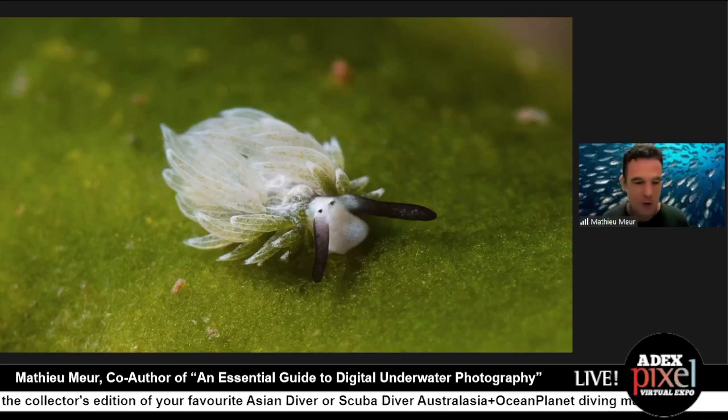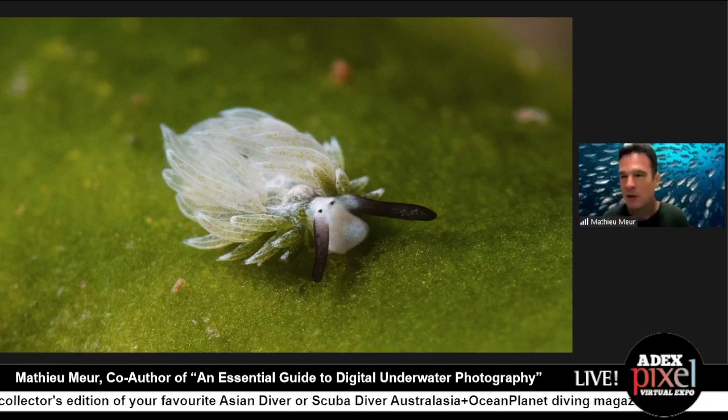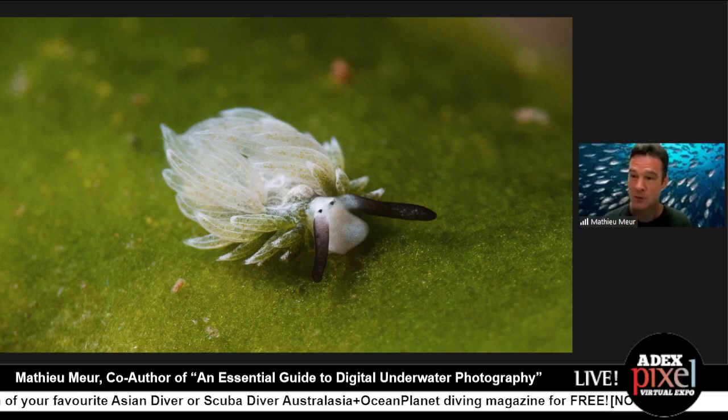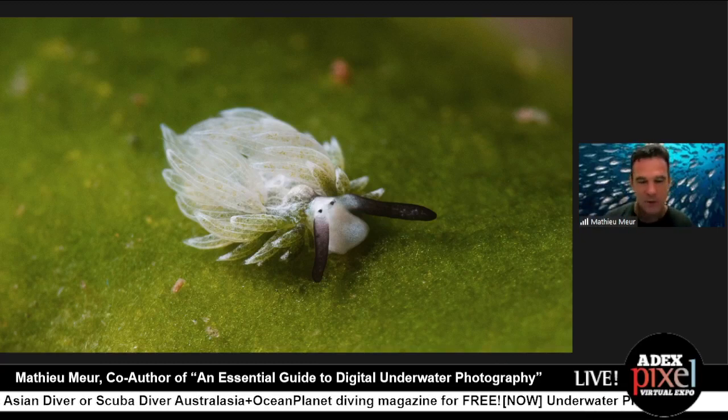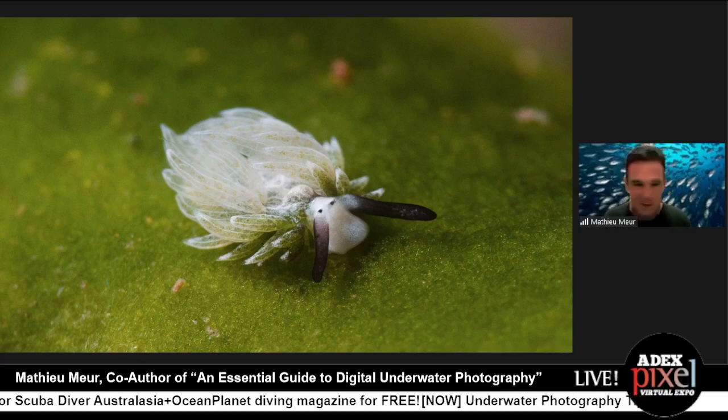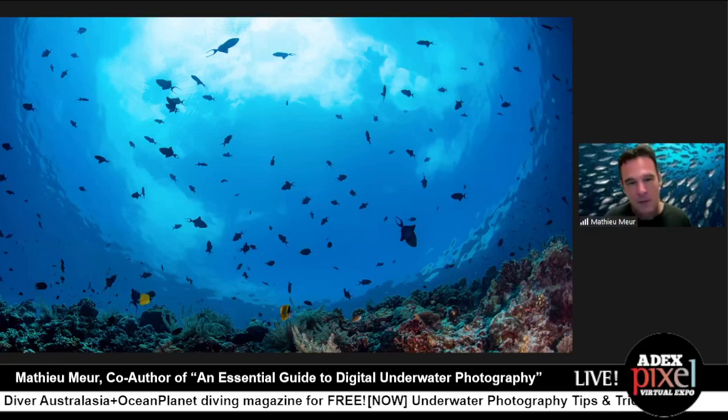Conversely, shooting macro or super macro, this is really, really tiny. You're talking about just a few millimeters. In order to get the depth of field, you would need to change the shutter speed to something very, very small. A very small shutter speed will give you the depth. And so again, you need to know your equipment. You need to be able to make the adjustments on the fly very quickly. You don't want to waste time fiddling with your camera, trying to figure out where is this button, where is this switch, and where is this knob.